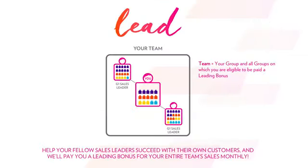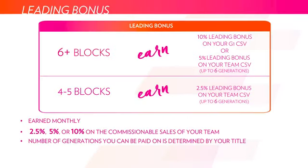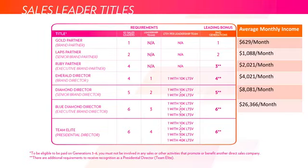So to jump back here and explain, each of these generation 1 sales leaders could have hundreds or even thousands of customers and other certified or qualifying sales leaders in their groups, and you'll be paid on a percentage of all of that, anywhere from 2.5 to 10%. The amount of generations deep that you're paid on sales leaders is based on the number of G1 sales leaders and number of leadership teams that you've created.